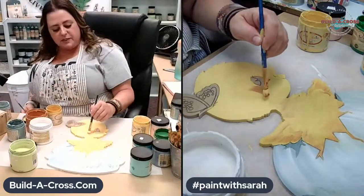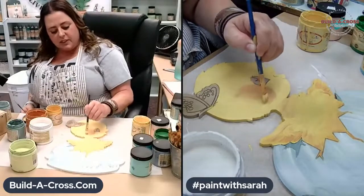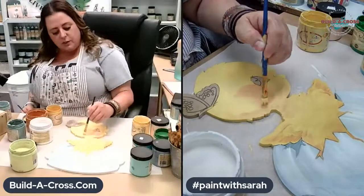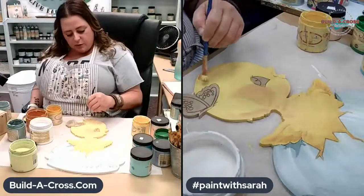Okay, so I'm going to give his little cheek here. I'm going to round it out with the terracotta. Kind of just make him look like he's got a little baby fat on him. I'm going to go under the chin a little bit with it. And then I'm going to maybe hit the back area of the head with it a little bit.